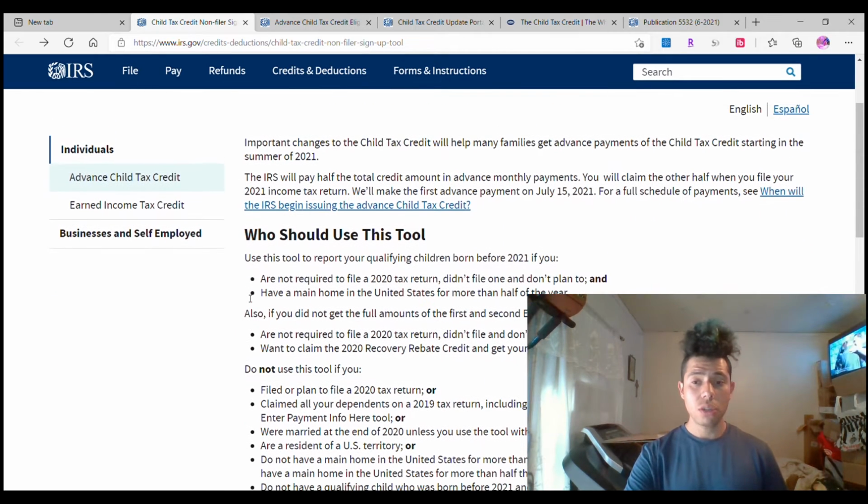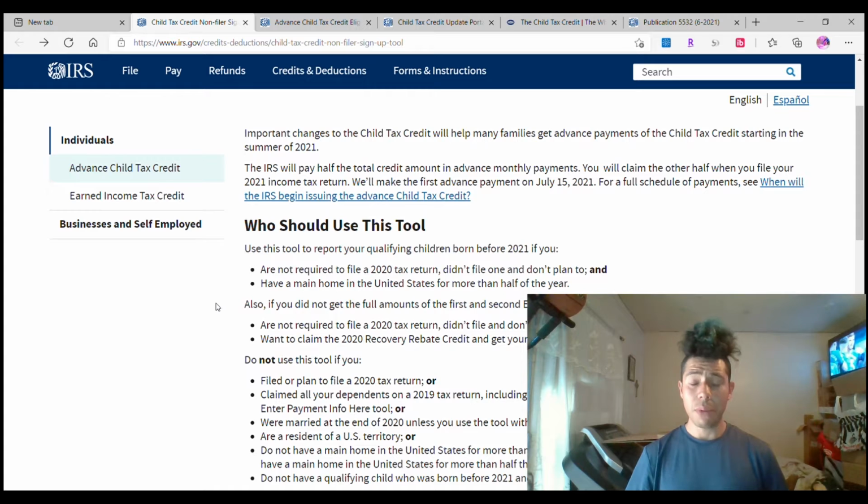So who should use this tool? Again, if you're not required to file a 2020 tax return this year, not planning to file one, or you didn't file one because you don't have to, then most likely it's convenient for you, right? You're supposed to use this tool if you want to. Now, also, if you have a main home in the United States for more than half of the year, then you can qualify and use this tool, right?